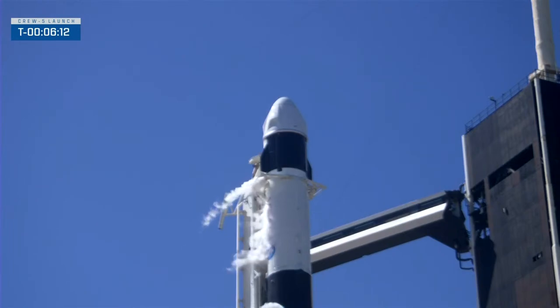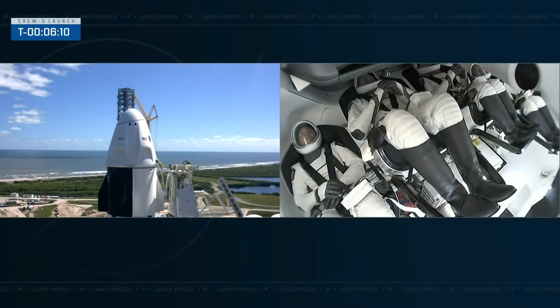Stage 1, RP-1 load is complete. Great news there, the RP-1 load is now finished. As I was saying, the venting that you see on the vehicle is totally normal. That's just some of the super chilled, densified liquid oxygen just vaporizing as it comes into contact and vents from the vehicle. And coming up, we'll also hear the call for Dragon to configure for terminal count, and then it will be transferred over to internal power.